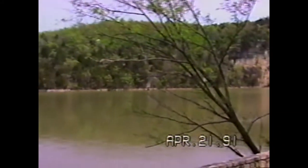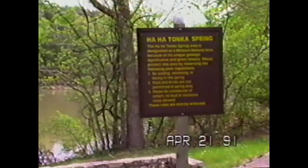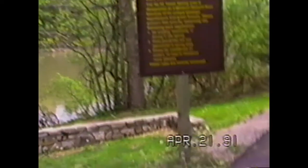I think I can probably bring it in. Yeah, there's the castle. There's that sit right on top of this cliff. Now I'm just going to swing around. This is a tip end of the lake. And this is Tonka Springs. Nice those waterfalls over there, pretty.